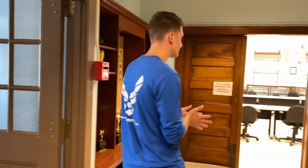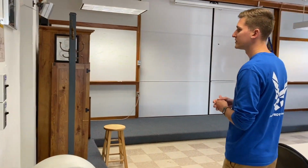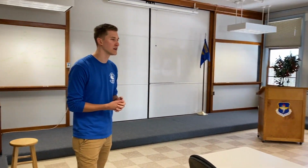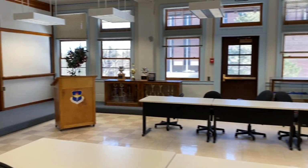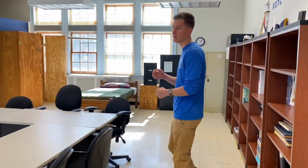So as you come up the stairs and down the hallway, this is our second classroom. This is where the 100s and 200s, so our first and second years, are taught. This is where they take all of their Air Force classes, and in the back of this classroom is where our 200s are taught field training skills.